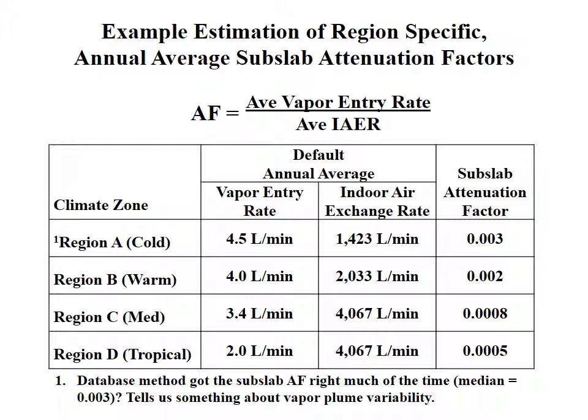Region C, the Mediterranean, central coastal California, again your vapor entry rate's going down, your indoor exchange rate is going up. Calculate a subslab attenuation factor of 0.0008, or roughly 1 over 1,000, which is the default that the Regional Water Board in the San Francisco Bay Area with California EPA assumed in their subslab soil gas attenuation factors originally, roughly 0.001 or 1,000-fold attenuation. Region D, tropical area, southern Florida, Hawaii, similar.